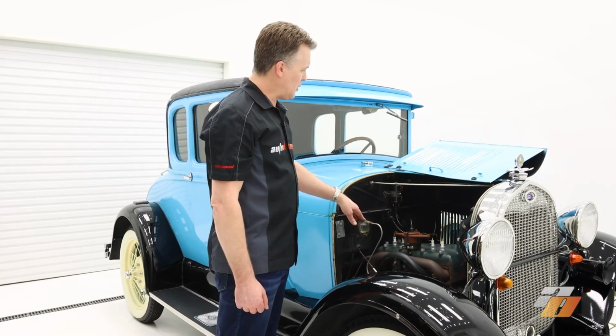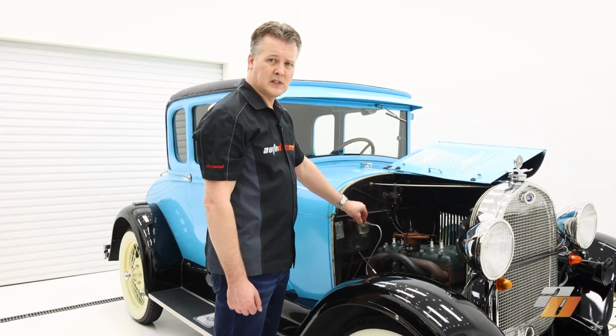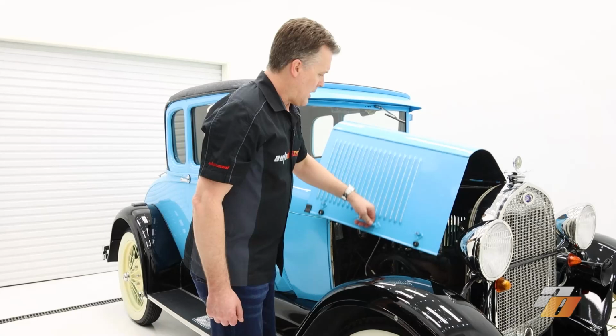Very easily accessible, both sides open up, and I can imagine there would have been a lot of wrenches in its day turning this engine. So let's go around still.